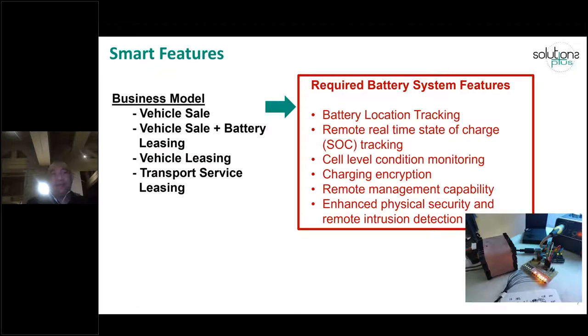Now, I discussed a little bit about the business model earlier. Does that now affect what smart features your battery system needs to have? In our case, we decided that to adapt this model, we need to be able to locate our batteries. We need to track the real-time state of charge and do cell level condition monitoring, so that we can see whether we have to replace certain cells or do some repairs before the problem worsens.